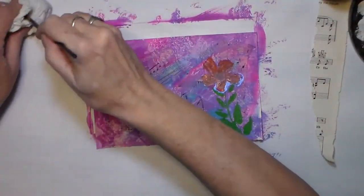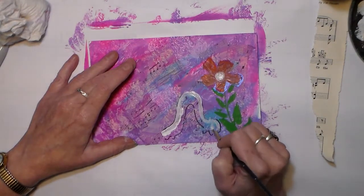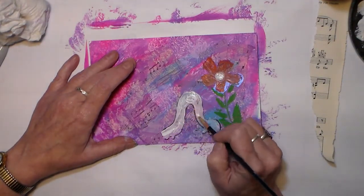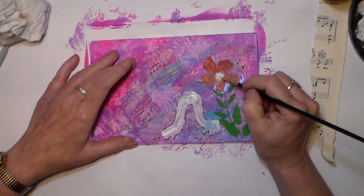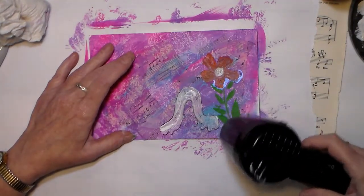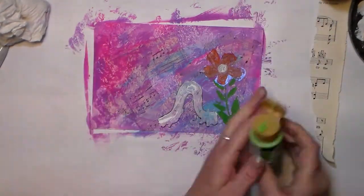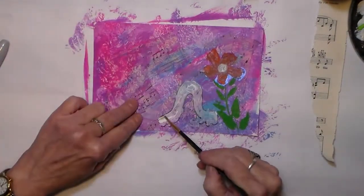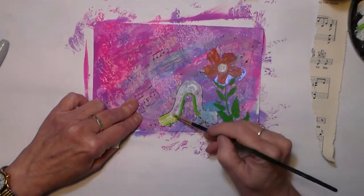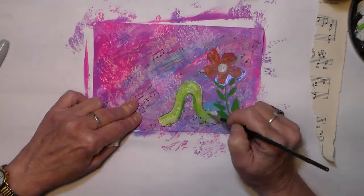A caterpillar or an inchworm. I put some gesso down here so I could use a brighter color so it would pop out. So I just went over the image with some gesso and then the center of the flower. This is all folk art paint, I think. It's what was on my table at the time. I have a lot of things in boxes, so I just used what was handy there.